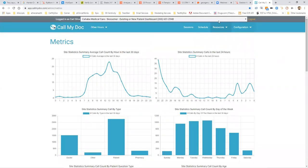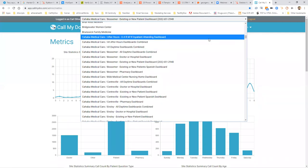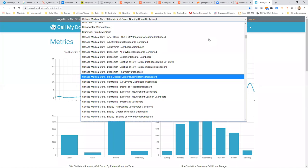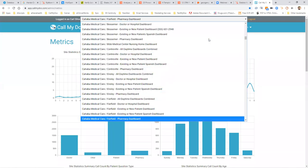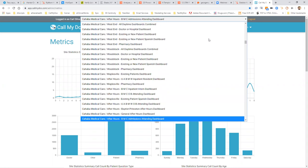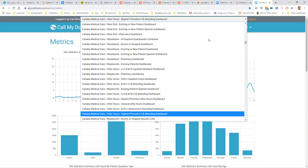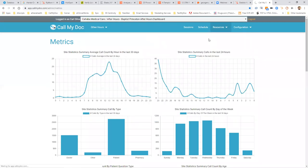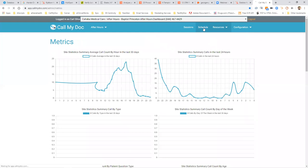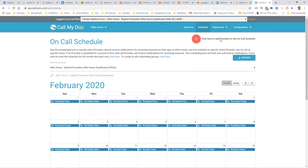The other thing, as I mentioned before, is that you can have different phone numbers for different functions, okay? So Cahaba Medical Care has an after-hours line for UABMW Hospital, after-hours lines for BMC, after-hours lines for UABMW here for their OB department, and for Baptist Princeton. And what happens is in our system, you manage the entire call schedule.